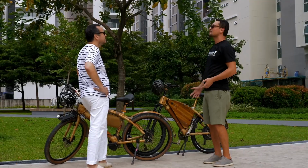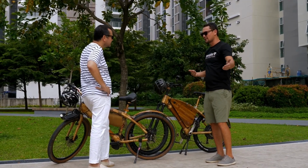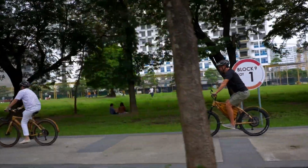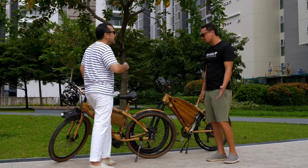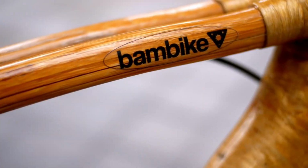I think it's the future of transportation because you get that extra boost, you get that confidence to go longer distance, and you're using renewable energy. So it's like riding a motorbike, but without the dirty fuel. Without the dirty fuel and without the really big, heavy bike, and you can park it and drive it like a normal bicycle.